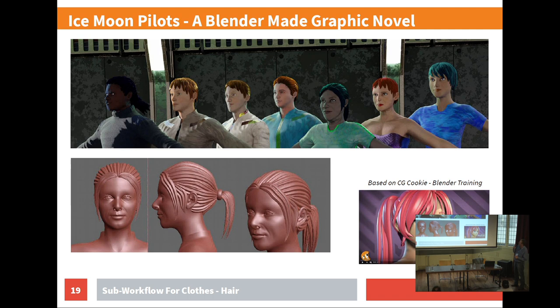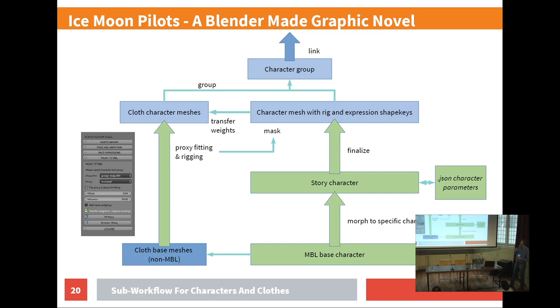So the overall thing is MBL, the Manuel Bastioni base character. Then with all the parameters, you get a story character. You can store it in JSON and maybe start with a different rig or whatever and reload the JSON. That's very useful. And then there is a process called finalization, when an exportable character is created. That also has shape keys for expressions. In parallel, you do the clothes. The Bastioni Lab has a function called proxy fitting that also changes the clothes mesh to something that fits the character, the story character.